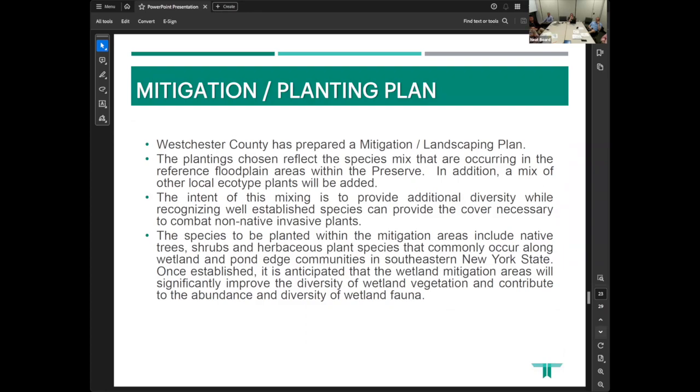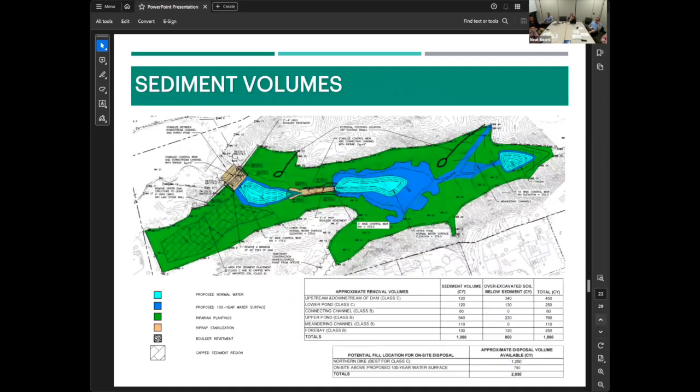Just curious, the classification of what is in the sediment, any idea of where that is naturally occurring or where that might have originated from? Based on the upstream sampling that we did, it appears that it's coming from potentially off-site.